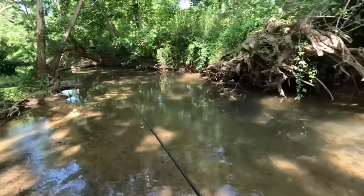I'm right beside a busy highway in Chattanooga. Not gonna tell you exactly the creek because I don't know for sure if I'm supposed to be here, but I'm in between a bunch of businesses and maybe some homeless camps and stuff like that. So I'm on the lookout, but this literally is some of the best fishing you can get.